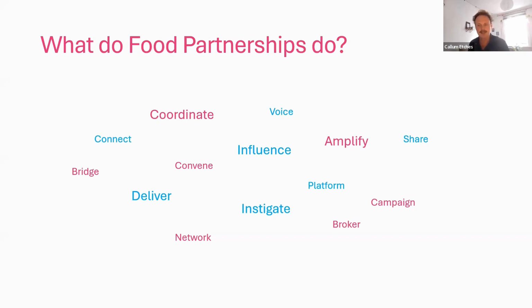Some of those subtle things that you do are, from my perspective, the raison d'etre, the reason to be of a food partnership: that very clever, very nuanced bringing people together, convening, connecting. And we call that, of course, many of you might be familiar with now, the backbone function. This idea that a food partnership's role isn't necessarily direct delivery, although you'll notice deliver is there. It's about that bringing together. It's about that supporting of a broader network to bring about that change.